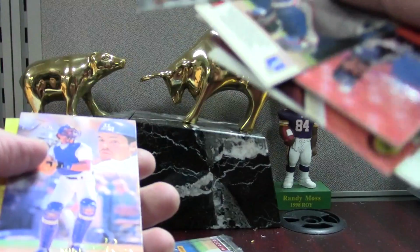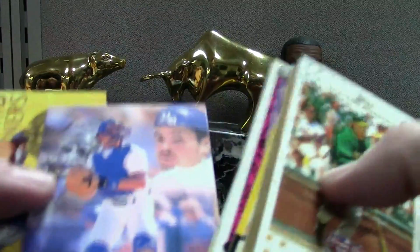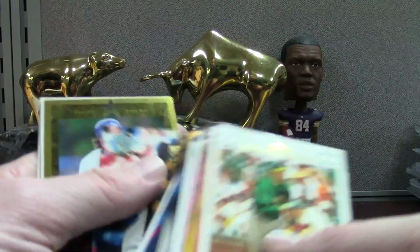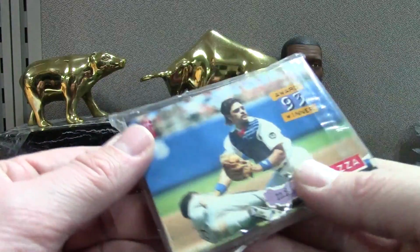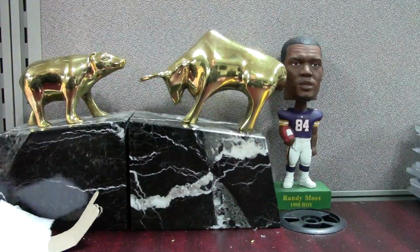I'll see if there's any. This is actually a parallel out of 2000. Flair 93, always scratch on the surface. There were just some cool inserts in the lot, and it was so cheap I couldn't pass it up. Love buying these lots and just maybe finding a diamond in the rough here and there. It happens.